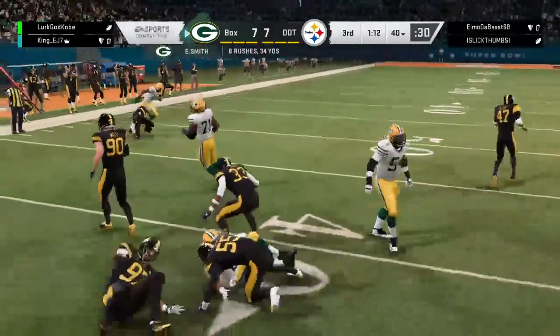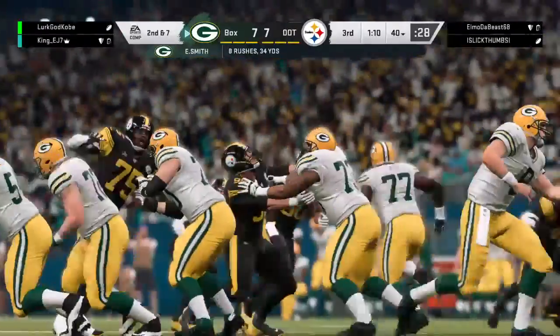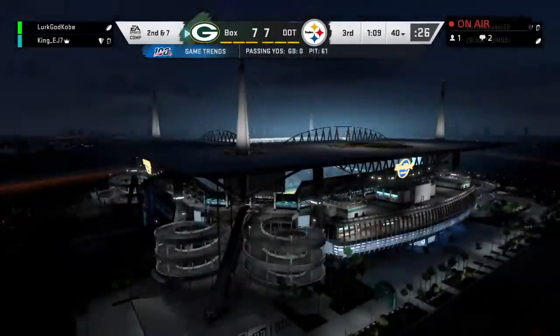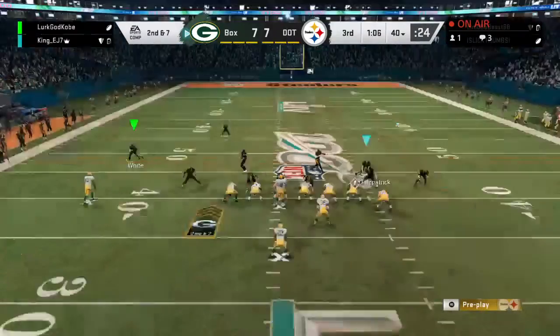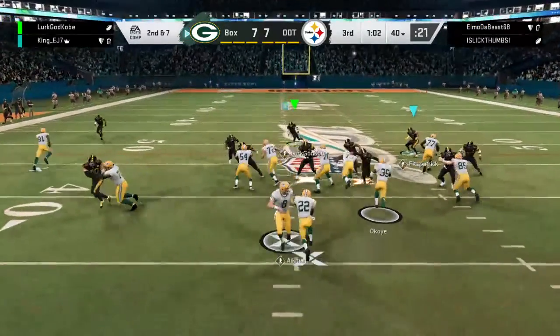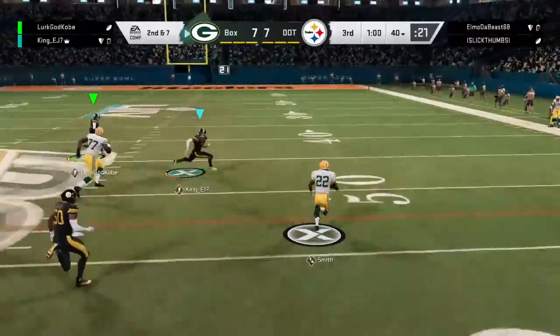And he's dropped right at the 40. Gain of 3. When we see those runs to the perimeter, when we see those runs to the edge, we think about big breakers, don't we? In this case, it was a modest gain, but it does open up possibilities here on 2nd down. They'll run it again with Smith.